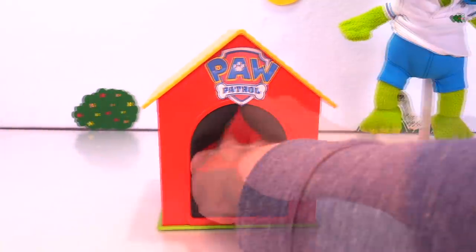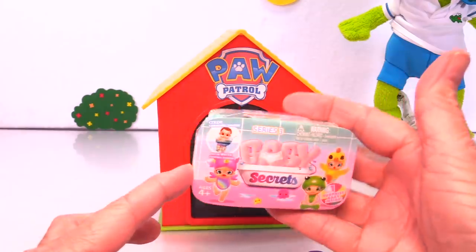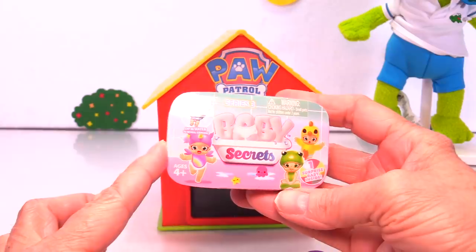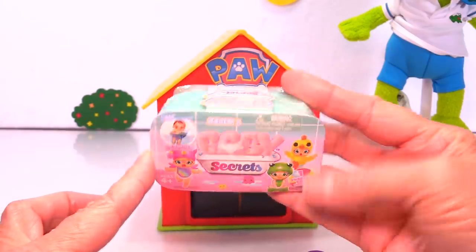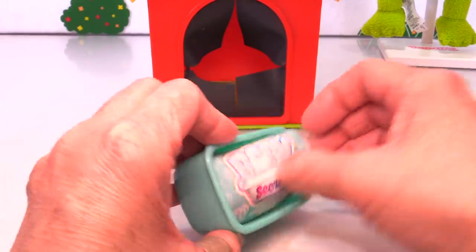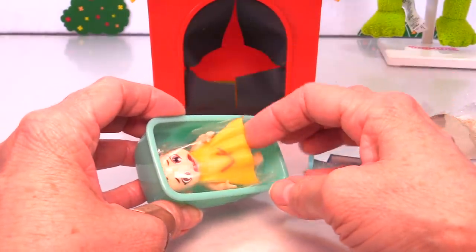Let's do it. I feel something, guys. What is it? Whoa, it's a baby secrets. These are so fun. This is series 3. And there's a surprise baby inside. Let's get it open. So the baby secrets come with this little fun bathtub. It's so adorable. And here's our guide. And what kind of baby did we get?